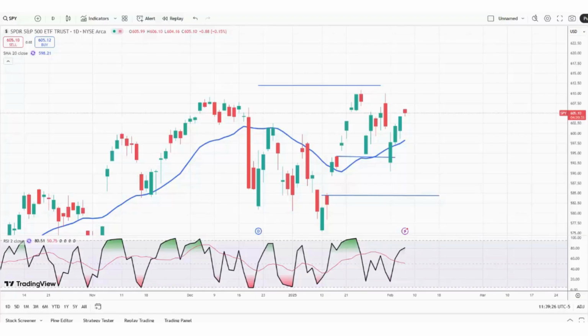This is the FFR Trading Market Minute, and again, a daily candlestick chart of the SPY, the ETF for the S&P 500, and we've been tracking this week to week here.